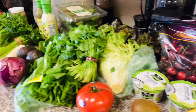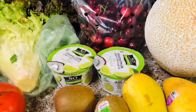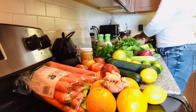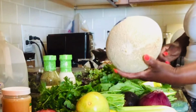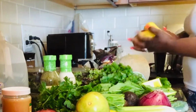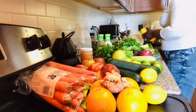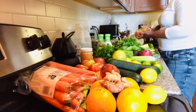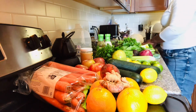Let's see. I brought some cherries because when's the last time you had a chance to snack on some delicious sweet cherries? And I bought some cantaloupe to go with some watermelon that I have. These yellow mangoes were on sale. I love mangoes. I like to just slice them in the morning and eat it. And I also got some kiwi. I want to eat that with my watermelon and maybe with the cantaloupe there.